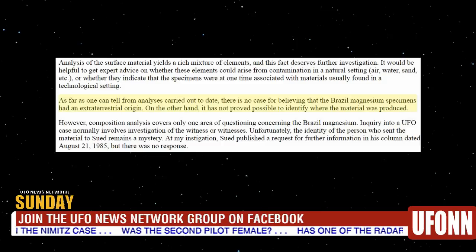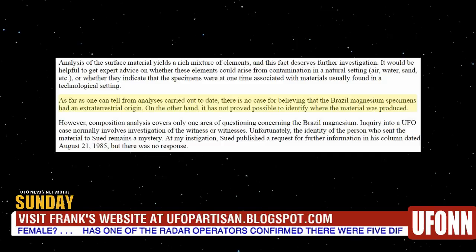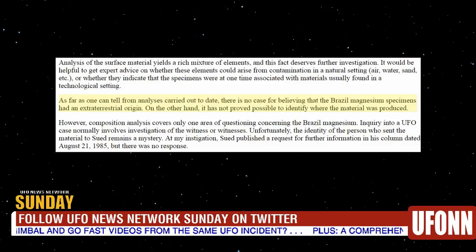And I know we've got Stanton Friedman coming on next month. Certainly he's got the physics background. He was a working physicist before he got into UFO research full time. So he'll know this stuff pretty well. But this is not necessarily for the casual observer. You do have to dig in a little bit more for this type of thing.